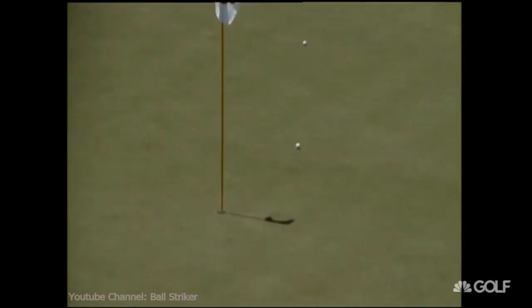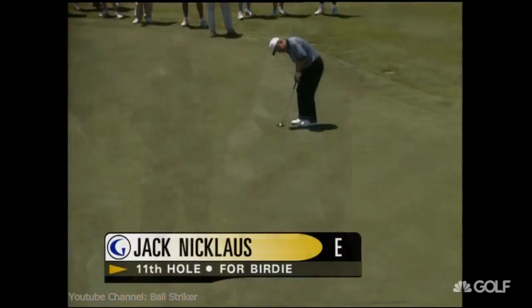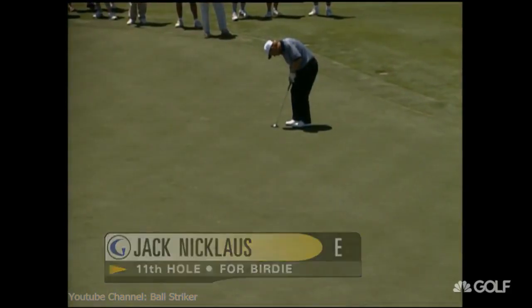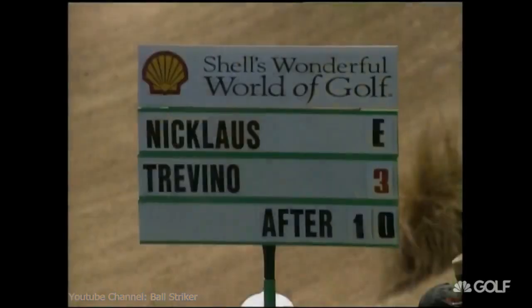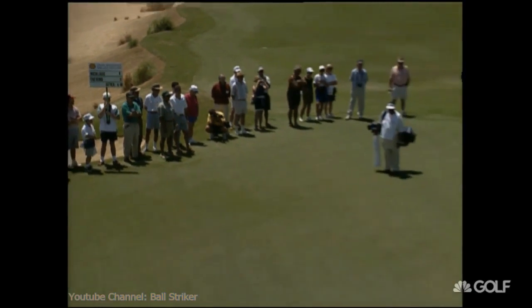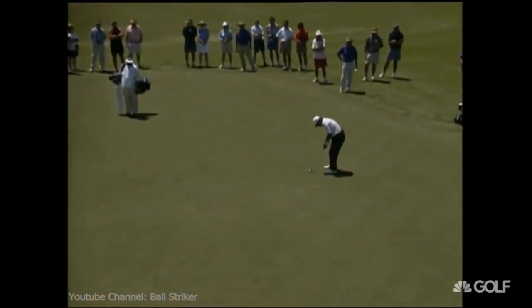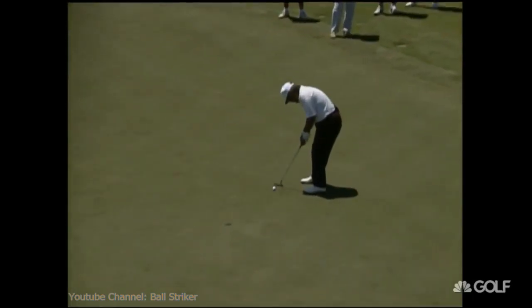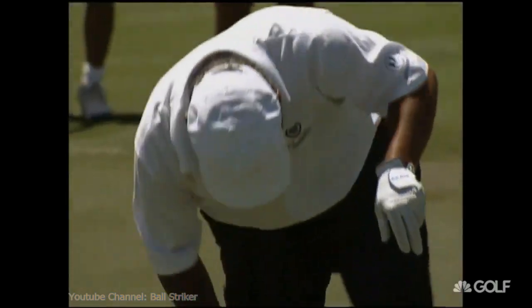Oh, and this ought to be good. Right. Tap dance now. He's marvelous. A birdie, which he really must need. Big break to the right, Jack. Looks good. Almost, huh? Just rather have missed it on the high side if you're going to miss. Tap in for a par for Nicklaus, and now Trevino has a chance to go four shots up. Yes, he does. Another birdie for Lee Trevino.